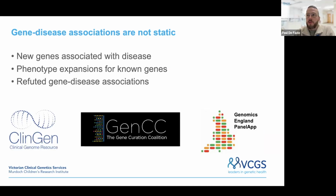And none of this will be new to anyone. Gene disease associations are not static. Every month, every year, there are new genes associated with disease. There are phenotype expansions for known genes. So a gene that has a known disease association might have a new phenotype reported, or a new mode of inheritance.